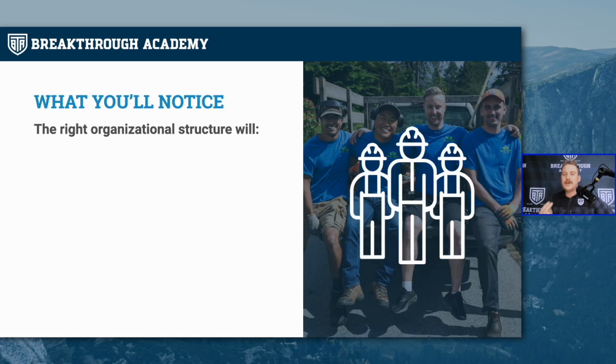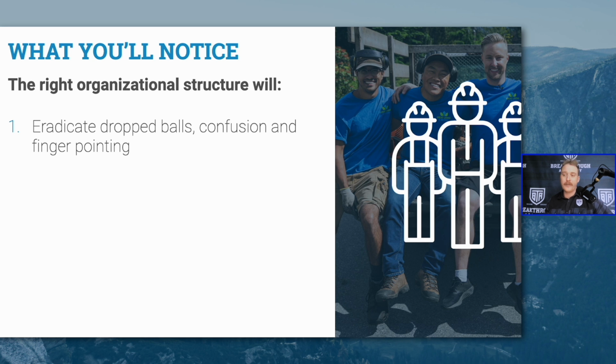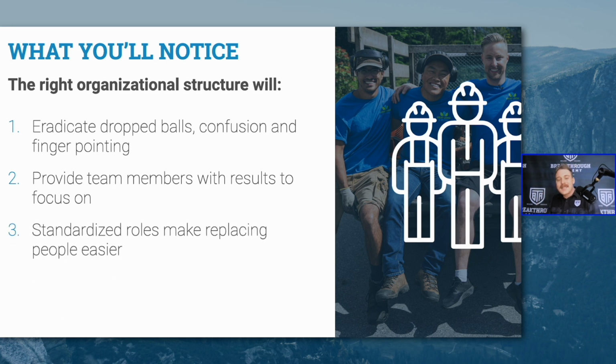What you'll notice when you start to dial in your organizational structure, when you start to define roles effectively, is you will eradicate dropped balls, confusion, and finger pointing. You will provide team members with results to focus on for once, not just doing what they think is best that day. You will standardize roles, which makes replacing people easier. That's a huge point right there, right? If you have someone leave, which happens all the time, you now know who you need to replace that position and what you should go hire for, which we'll talk about in a second.